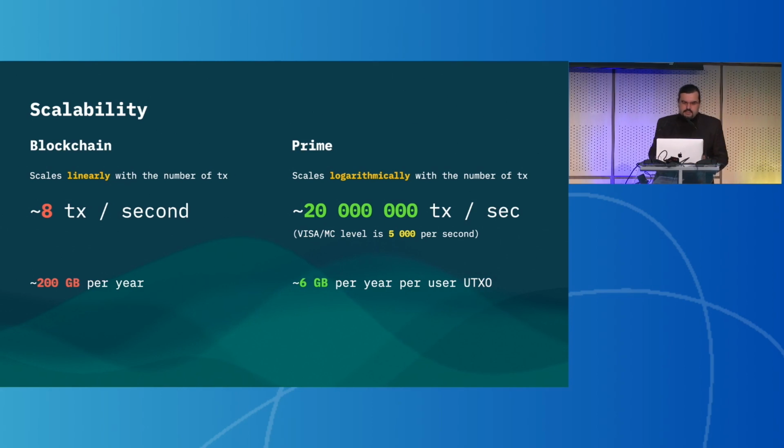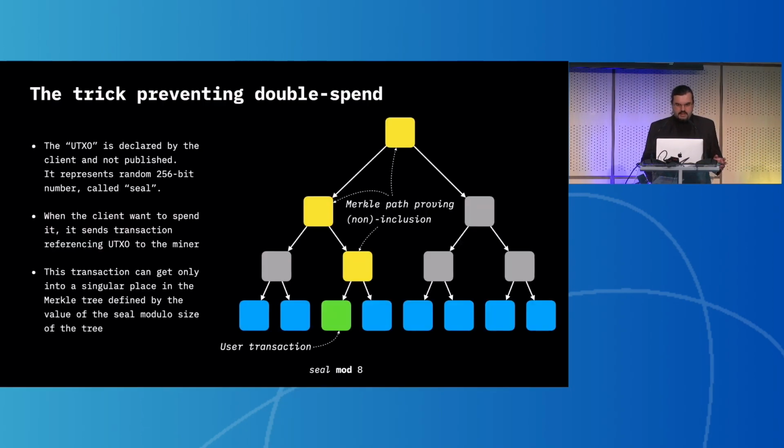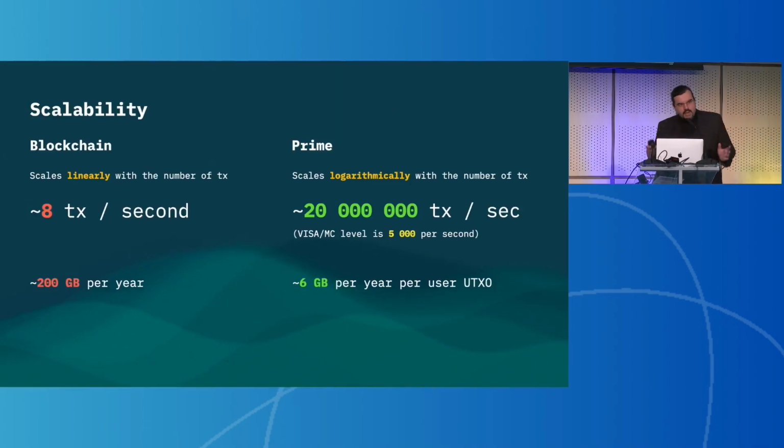On the other side, if used in full, with the prime, we have a logarithmic scalability, because we don't store this huge Merkle tree, like I showed on this slide. Sorry, you don't store it locally, you don't download it locally, so it can grow to billions and billions of nodes. And you can achieve a throughput of up to 20 billion transactions per second, which is 1,000 orders of magnitude more than the existing rate of credit card industry transactions.